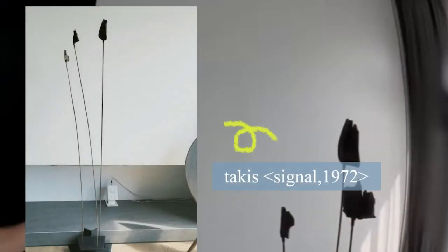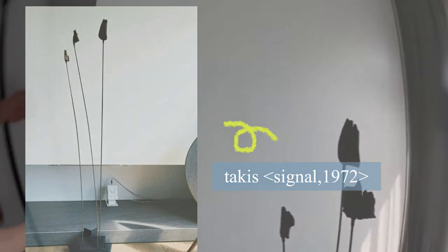This is Taki's work signal. It's very modern and cool. Born in Greece in 1925, the artist's work is also housed in the sculpture park of Soma Art Museum in Seoul.